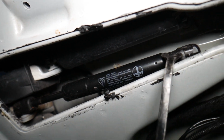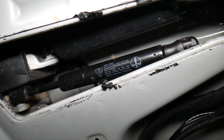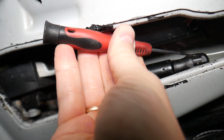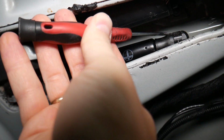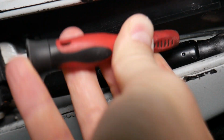Right here, you see you have that metal plate that we need to pull out with a small screwdriver. So let me see if I can grab it now. Very limited room, by the way. I almost got it. Don't go back in.